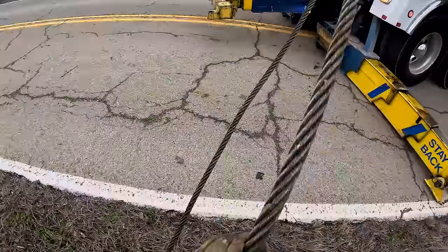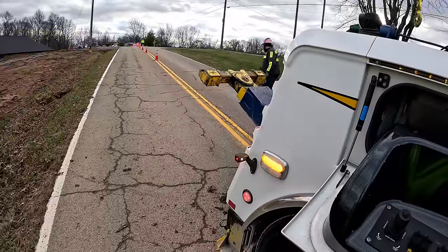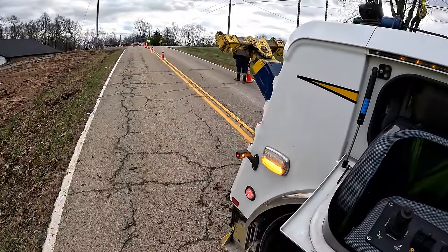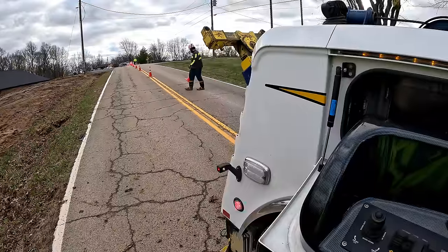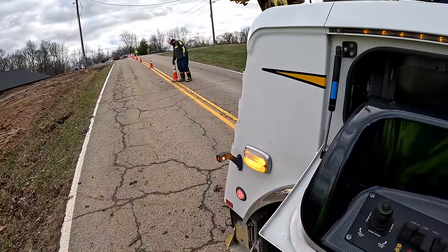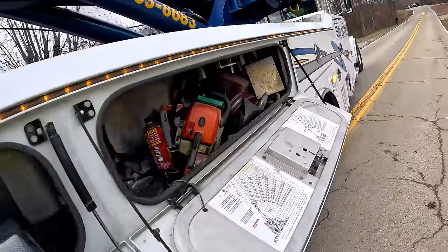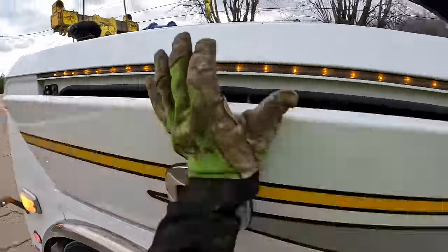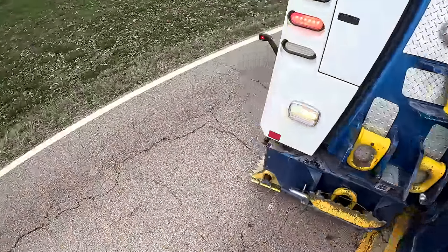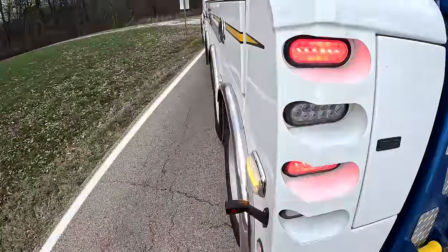All right, Gavin, that one cone right there, back a little further because I'm going to bring the rotator right back in amongst these cones for a moment. That way we can let traffic go through, and then I'm going on the right side just like we were normally driving, and then we'll let traffic through.